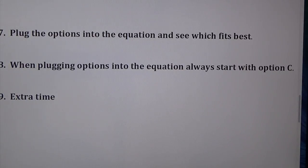If you're not sure what the answer is, you can use the plug and play option. Just as it says, we're going to plug the options into the equation and see which one best fits. So you can try A, that didn't give me the answer. Try B, that didn't work. Try C, okay? If you're using that option, always start with option C. Don't start with A and work your way down, and don't start at the bottom and work your way up.